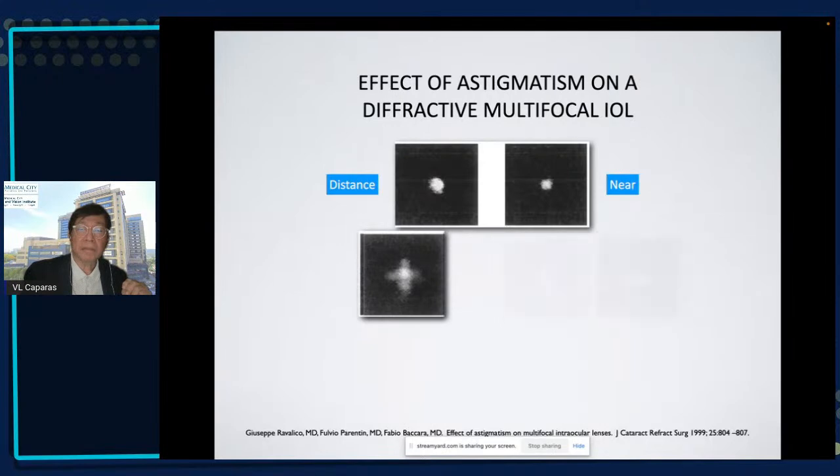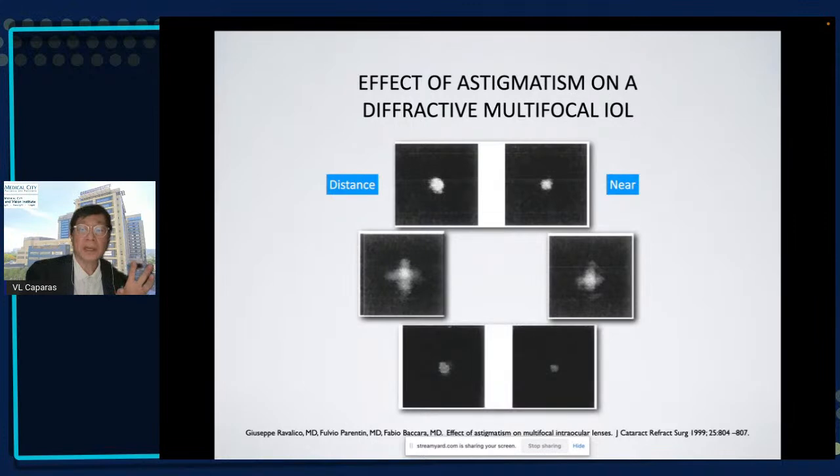Okay. And that's how the final image will look with both eyes open. And then they corrected it by putting in a cylinder. Again, as you can see, the middle images are far inferior to the ones without the cylinder. So that is how astigmatism will affect the results of your multifocal. If you think you can get away by not correcting your astigmatism, especially high degrees, then you're mistaken.